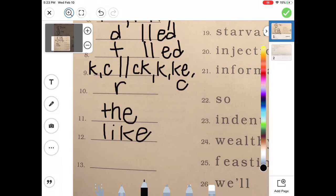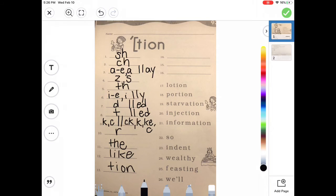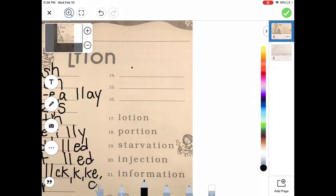And number 13, it would be the shun sound. Shun. When I hear shun at the end of words, I'm going to write final syllable T-I-O-N. Very good. All right. Okay, and then on number 14, we're going to try to spell the word action. Action. So what do you hear? Ack. So I have that A, and then the K sound, and then the shun. So final syllable T-I-O-N. Very good.